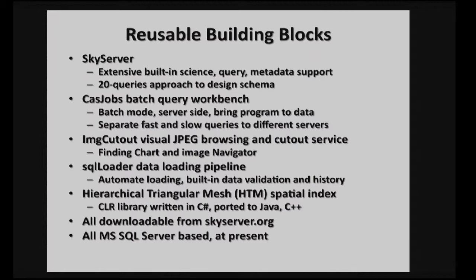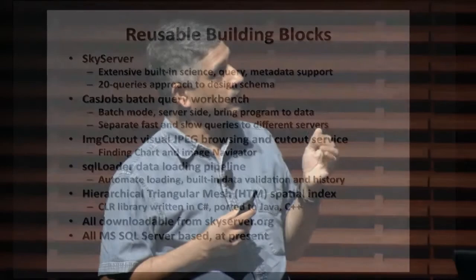And the best part about it was that it combined with the common language runtime that Microsoft C# .NET had. And so it gave really fast performance. And it was a spatial index built right into the database. And all this is available for free download from the skyserver.org site. But it is indeed all Microsoft SQL based, at least at this time.